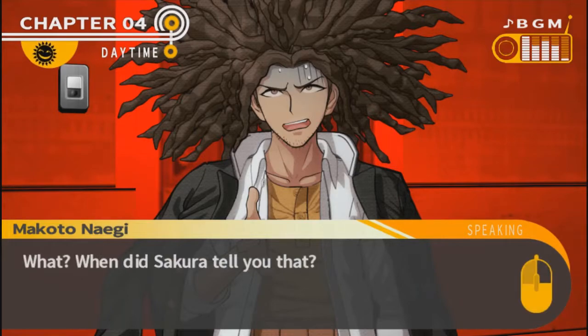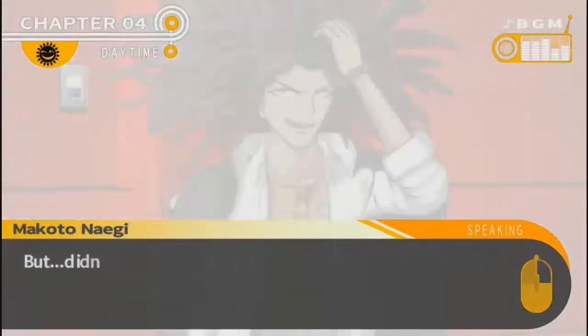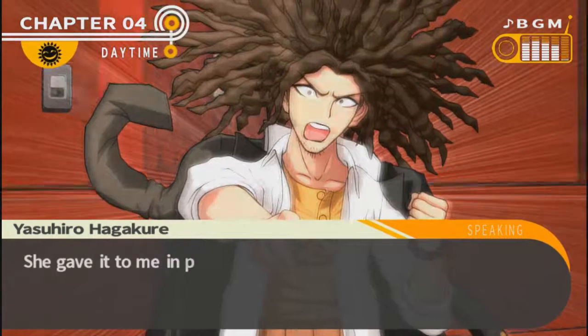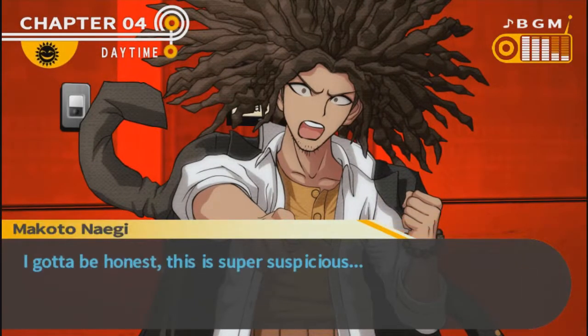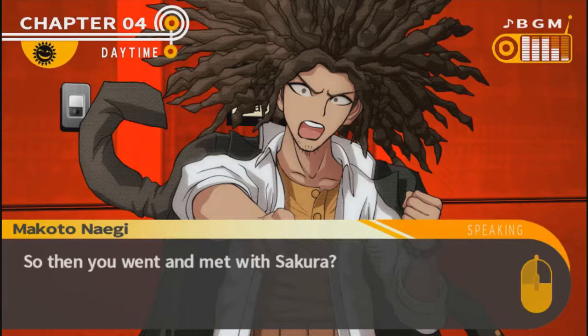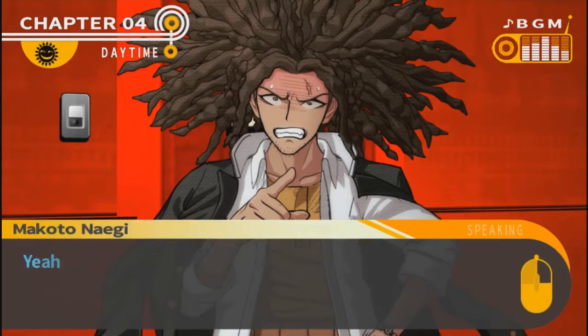Well, when did Sakura tell you that? When she asked me to meet with her, of course. But didn't she write you a note? Yeah, a note. She gave it to me in person. She happened to mention the others in passing. I gotta be honest, this is super suspicious. So then you went and met with Sakura? You got it all wrong. No way, I totally didn't. Why would I ever do that?